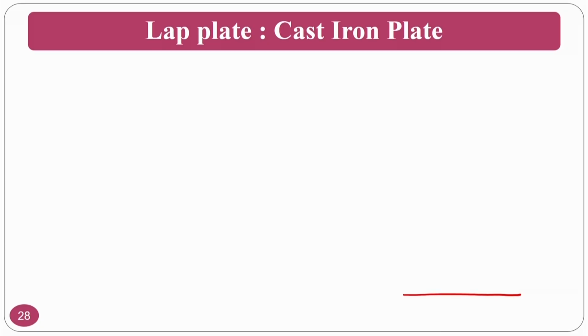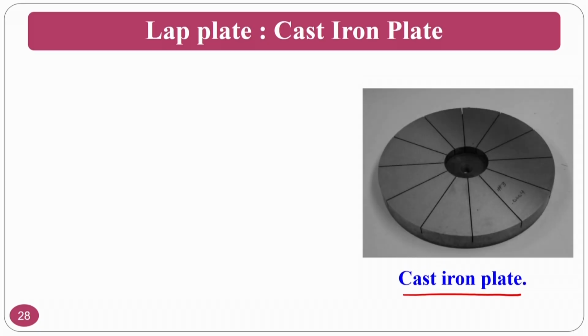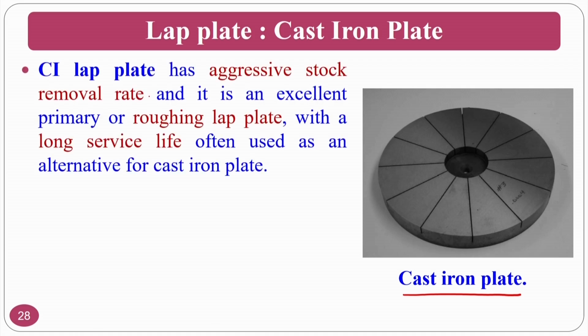So first we will go with the cast iron plate. The cast iron lap plate has an aggressive stock removal rate. That means it is used for material removal applications. It is an excellent primary or roughing plate. That means whenever you want to go for lapping in multiple phases, first phase, second phase, third phase, the first phase will always be a rough phase. You can go for the rough phase using the cast iron.